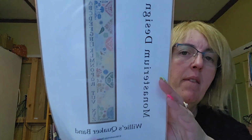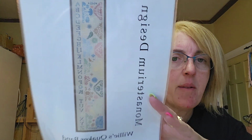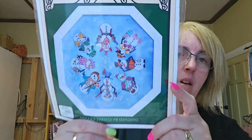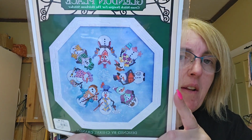Monasterium design called Willie's Quaker Band, and this is just a long thin Quaker with the alphabet and some Quaker designs down there. Glendon Place, designed by Cheryl Grande. It's called Snowman All Around. Who doesn't love a Glendon Place design? These are beautiful.